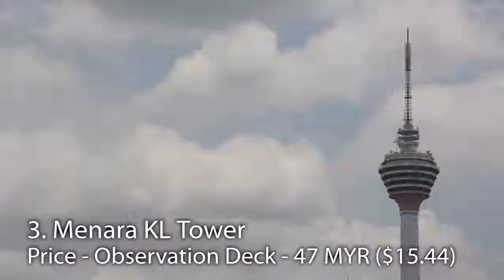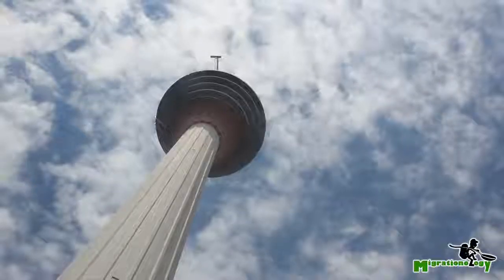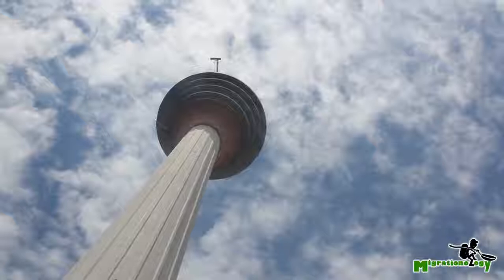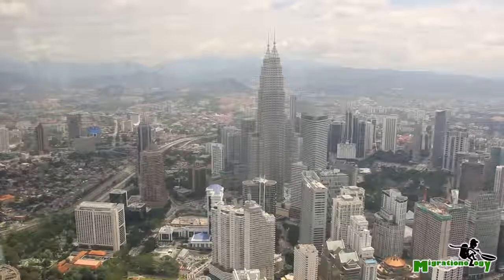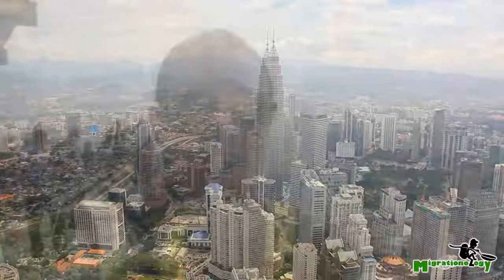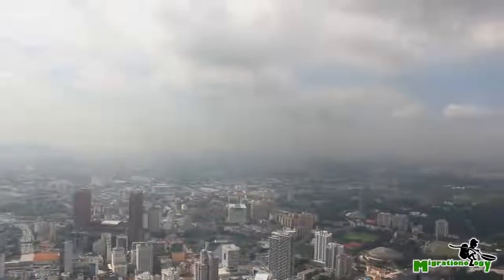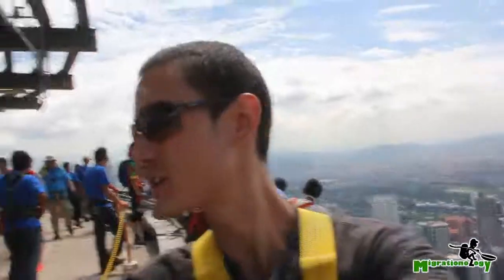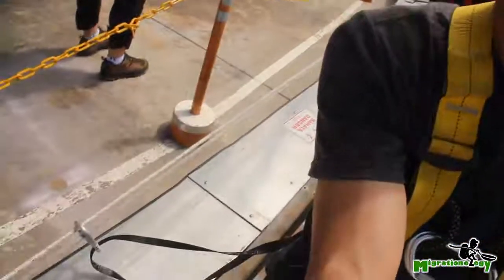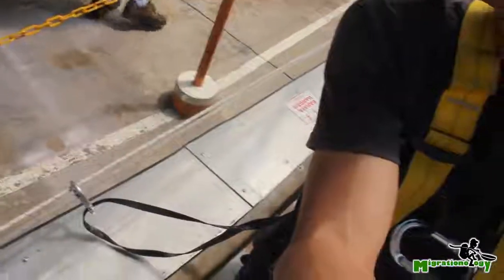Number 3 is the Menara KL Tower. At 421 meters in height, the insanely tall communications tower touches the heavens. Dine at a sky restaurant, or just admire the unbelievable panoramic view from the top. On the top of the KL Menara Tower, at some absurd height up here, pretty scared out of my mind to sit on this ledge, but luckily I am strapped in so I don't fall off.